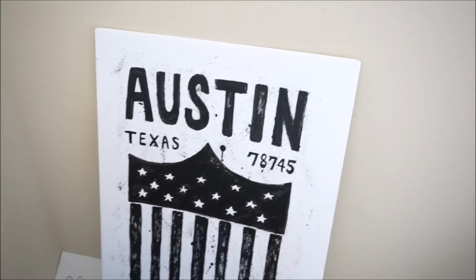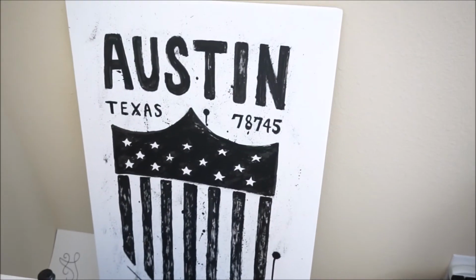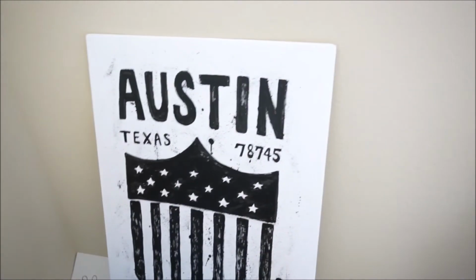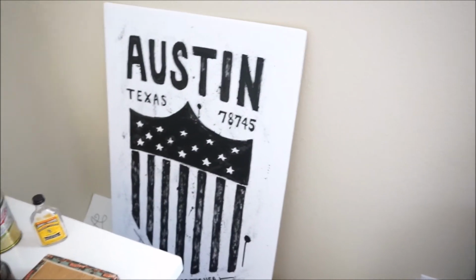Oh yeah, here's some random thing that Steve made while I was gone and he was bored. He used one of my poster boards. But yeah, I was actually pretty impressed. I thought he bought that, but he made that by hand. Okay, that's pretty much it.